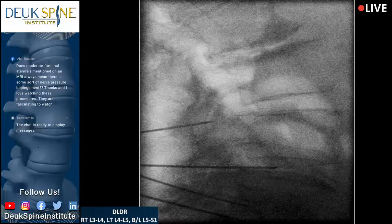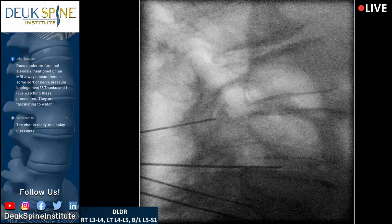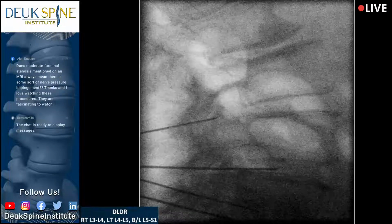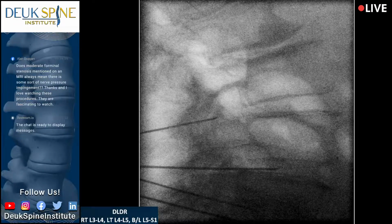The picture is not so good, guys. What can we do to improve that picture? Just lay still. You're doing really good. The L4 machine's better. Don't say that. They're not going to be happy to hear you say that. I don't know. I think it's post-processing.